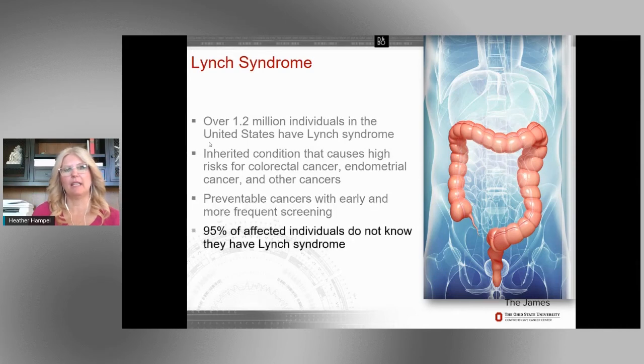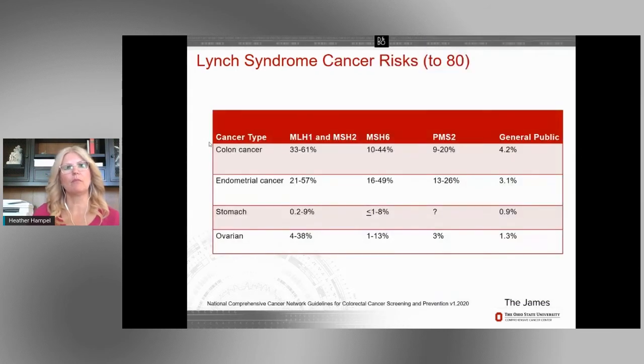And again, 90 to 95% of individuals are not aware of their diagnosis. Someone who has Lynch syndrome has elevated risk of colon cancer, and the risks vary depending on which gene is causing it. So you can see as low as 9 to 20% in someone with a PMS2 mutation, and as high as 61% in someone with a pathogenic variant in MLH1 or MSH2. And that compares to the general population risk of 4.2%.